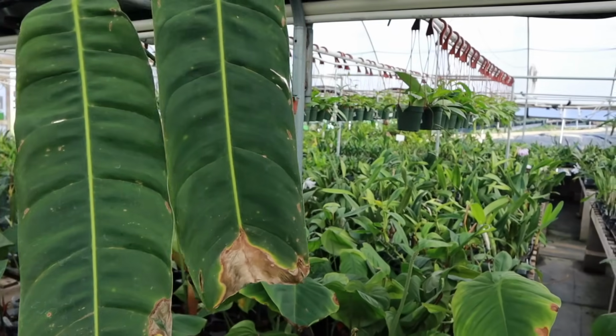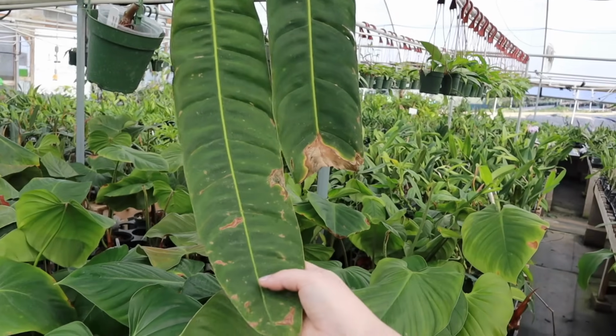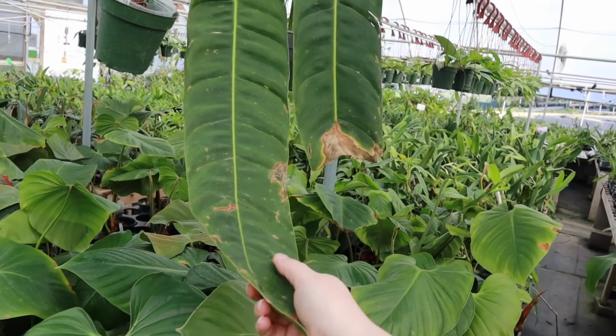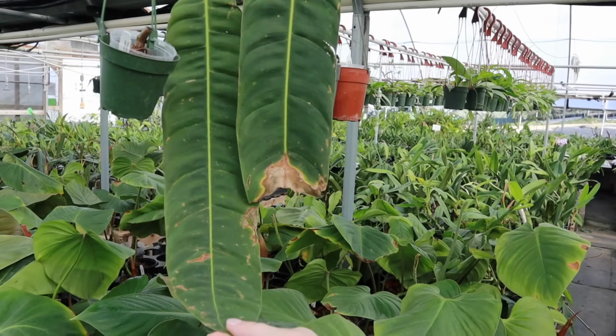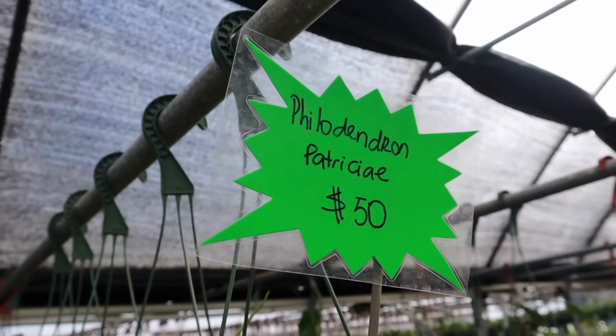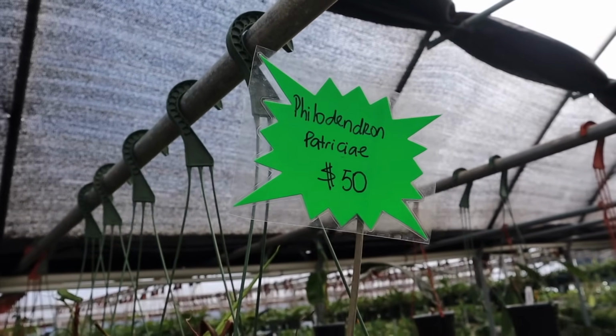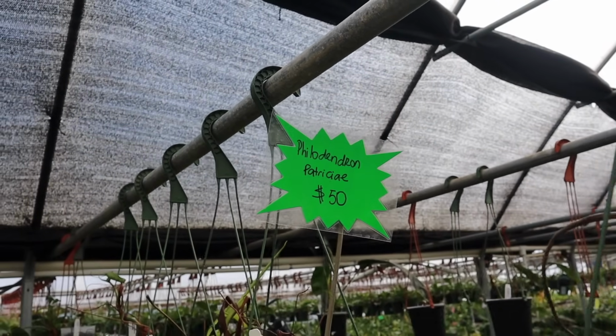I don't see a price on them either, unfortunately, but that is something I would love to have in my home. I totally know Claire would go crazy for something like that, especially one this big. So you can get smaller ones for $50, but I don't think the big one would go for that little. I'd say that big one's worth way more than $50.